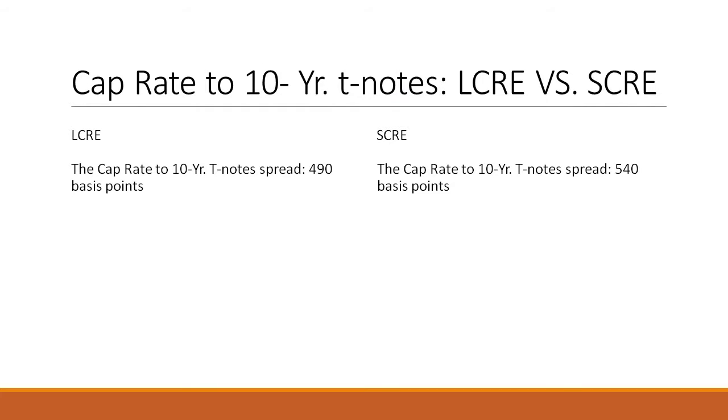So let's talk about the cap rate to the 10-year T-note. The 10-year T-note is typically used as a measure of risk-free investment within the investing world. So within the large markets, the spread between the cap rate and the T-note is 490 basis points. Now, that's an indicator of a healthy investment market for commercial real estate. It's still producing returns well above what you could get out of a risk-free investment.